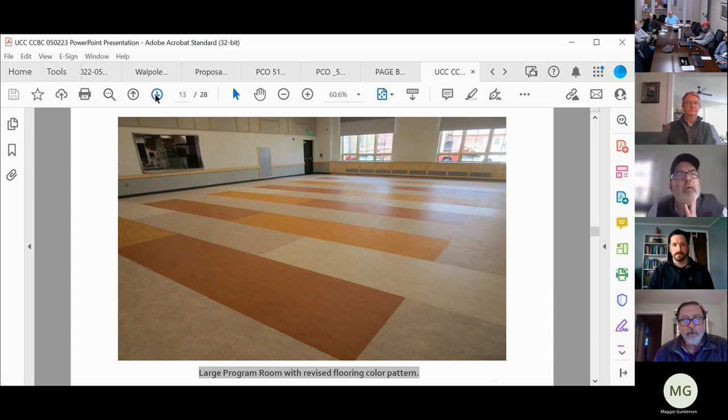This photo is a large program room. We did have a change in some of the coloring on the accent sections of the linoleum. There was some green panels, and I think this was one, and there may have been one over here, that were incorrect and were replaced by the flooring guy. Came out quite well.